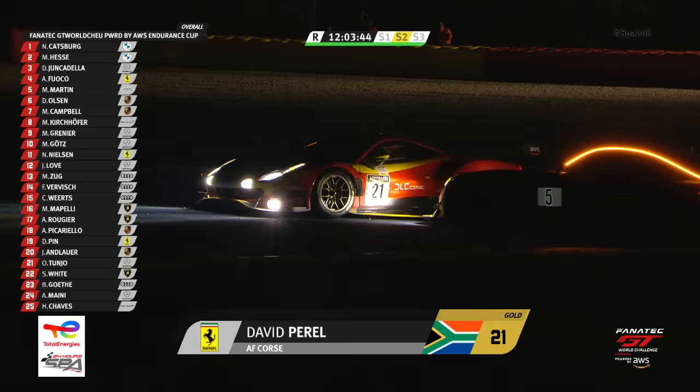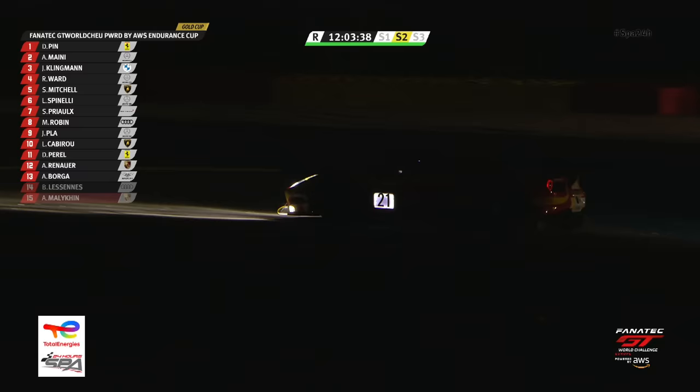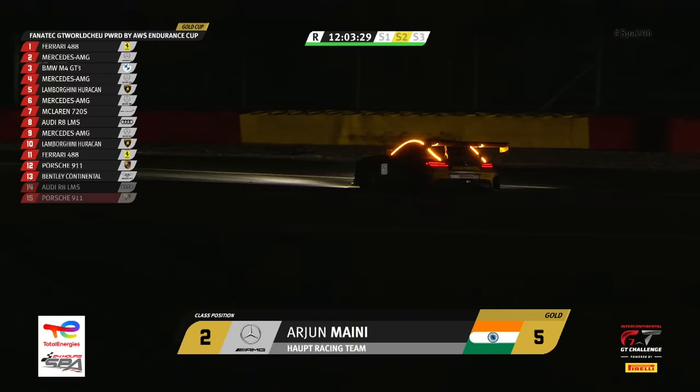That's Arjun Maini, who's second in the Gold Cup class. They're side by side. David Perel gets going in the 21 Ferrari. This is the one that's had lots of delays. It's down in 46th position. Is there any damage? Can't see if it's sitting down. There's more gravel on the track. Arjun Maini needs to get going. He's got a lap in hand over Jens Klingmann, but that's only 2 minutes.